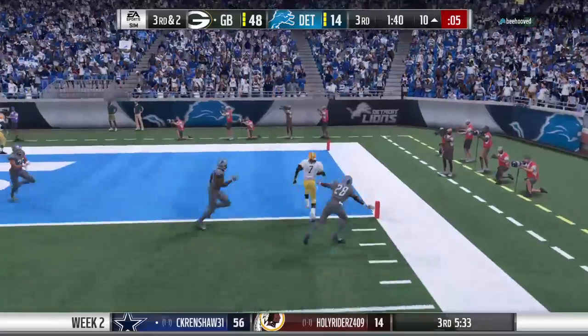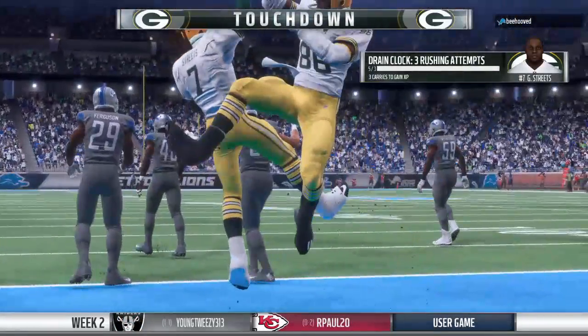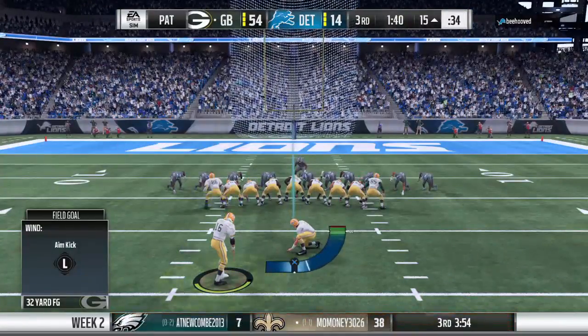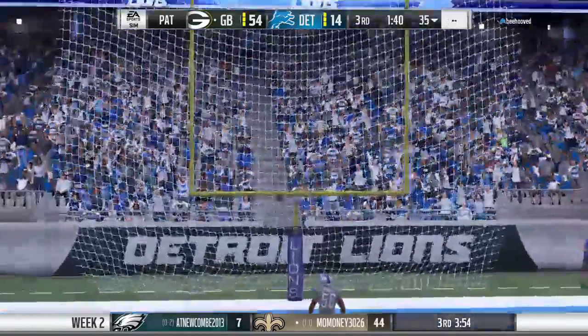Throwing now is Wentz, and he's going to take it in. Touchdown, Packers. A great effort there. His 3rd touchdown of the game, his 8th on the year. And the Packers are pouring it on.